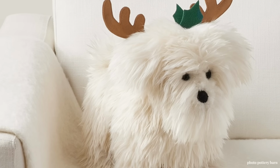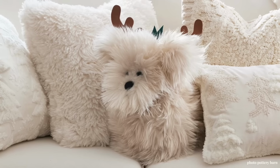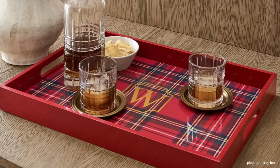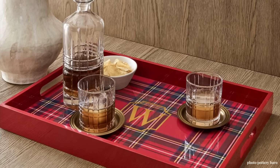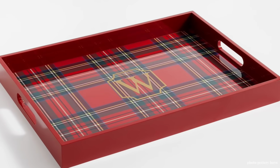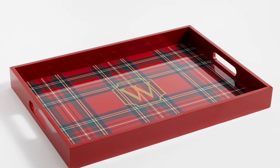So check out this luxe dog pillow with antlers. I just thought it was kind of silly and fun, but I like it personally because it looks like my first dog, Gemma. If you saw my last video, you might realize that I have a penchant for plaid. I don't think there's that much to say about this tray. I just love it. I love the plaid. It's really cool that it can be monogrammed, and I think this would make a great gift as well.